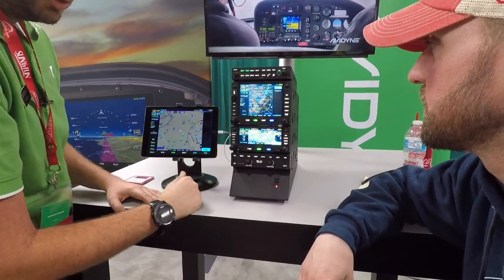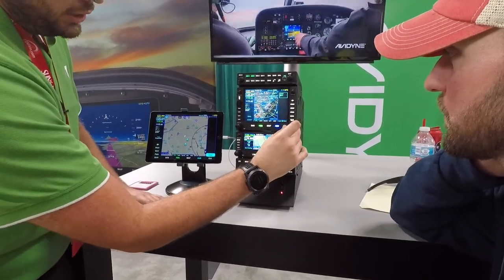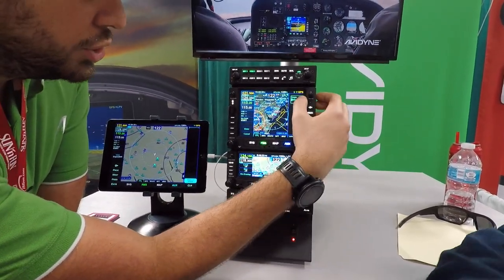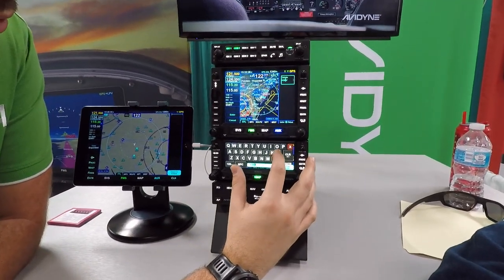We can either do touchscreen or the buttons and knobs. So if I were to hit enter, I can set an origin. Right now, we're not hooked up to a real GPS. So what we do is we select an origin, which for us, our home base is Melbourne, KMLB.